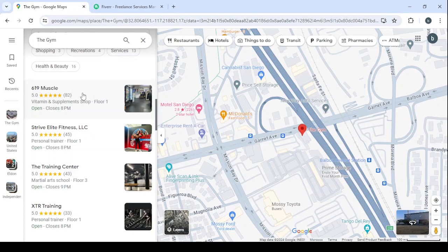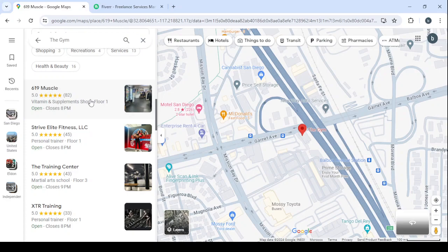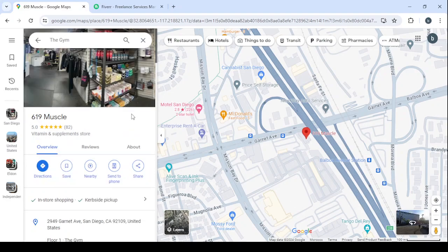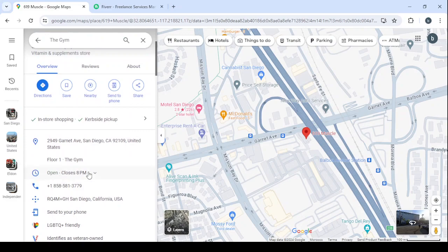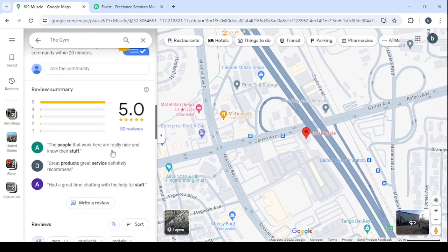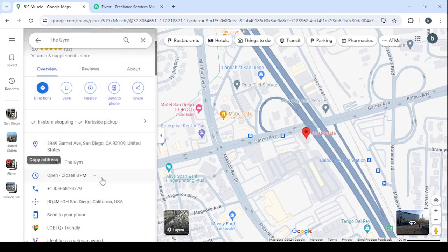So here let's check their profile first, but make sure to choose just the businesses that have less than 100 reviews. For example, this one has 82 reviews. Let's check this business in here. They don't have a website, so that's a plus. That's the first service we're going to offer them. And by scrolling down, we see that they don't have any bad reviews. So this one, we're just going to offer them the website creation.